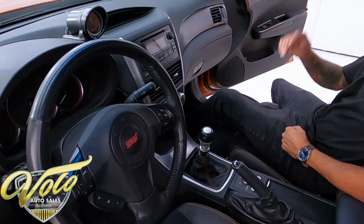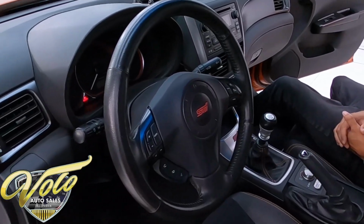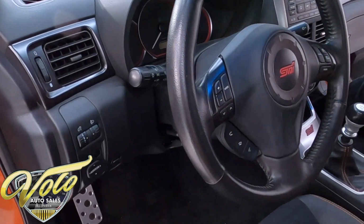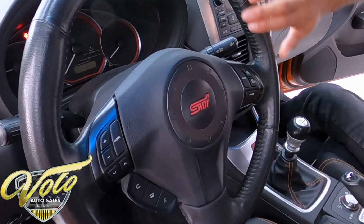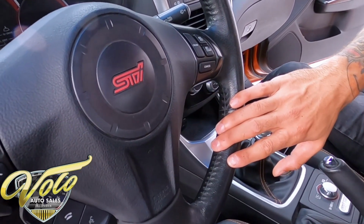The condition, it's like new. Smells like a new car. There's absolutely no wear or tear in here at all. The steering wheel is leather wrapped. Again, STI on the airbag.